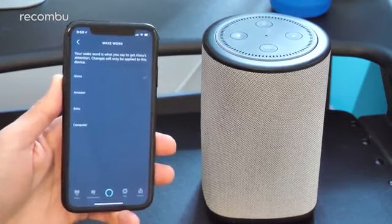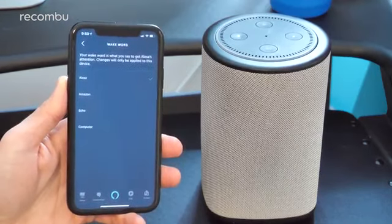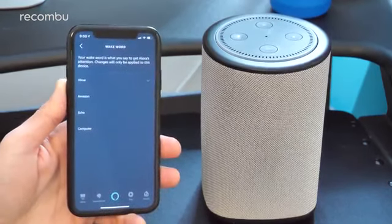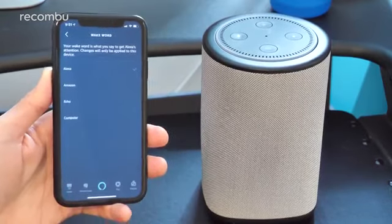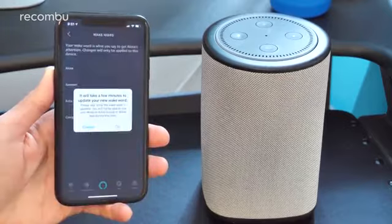And before you get too excited about setting the wake word to something utterly filthy, unfortunately you've only got a small selection of alternatives. So just choose the one that you would prefer and give it a little tap. So for instance, you can change it to the very formal computer.